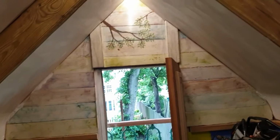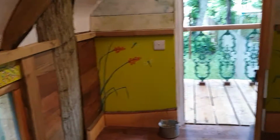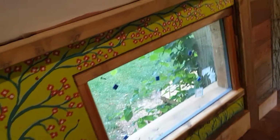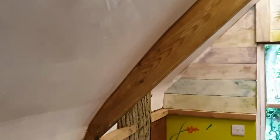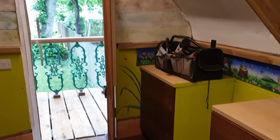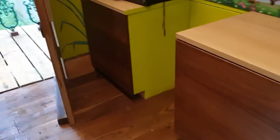Just put a white base coat on the ceilings so you can paint the sky on there. Got to finish the skirting boards. Little kitchen, I've got to make a little cooker. But yeah, I'm going to paint the sky and this canopy, the trees up the top there. That'll look cool. So it sort of ties in with what's out the window.